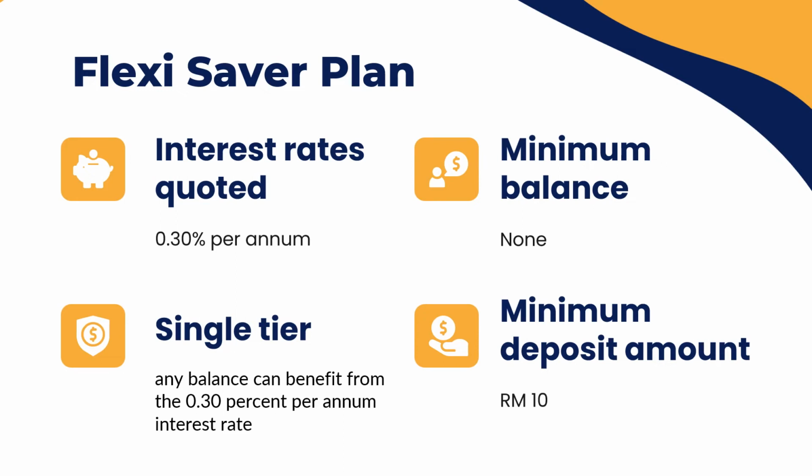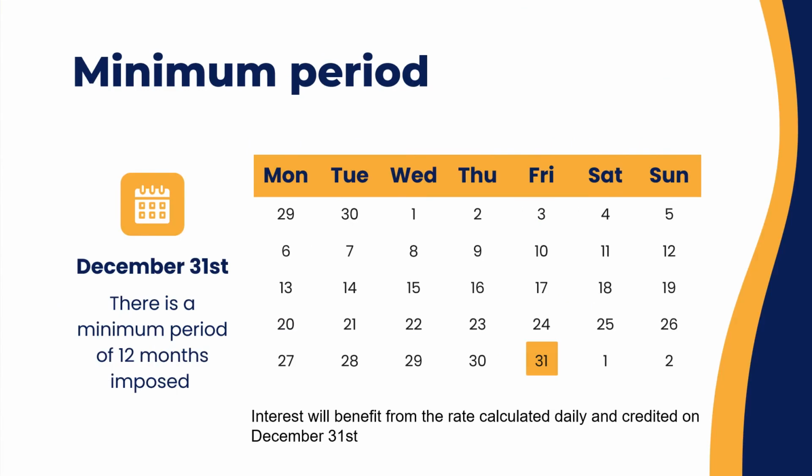According to the Maybank Flexi Saver Plan, the terms and regulations of deposits must be multiples of 10 ringgit. The minimum deposit is 10 ringgit by the customer. Opening deposit must be 50 ringgit. If the savings account is restricted to a 12-month minimum period, the daily rate computed and credited on December 31st will be the benefit interest.